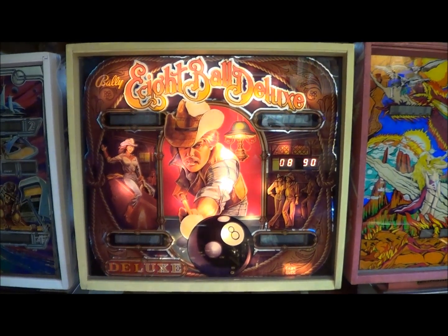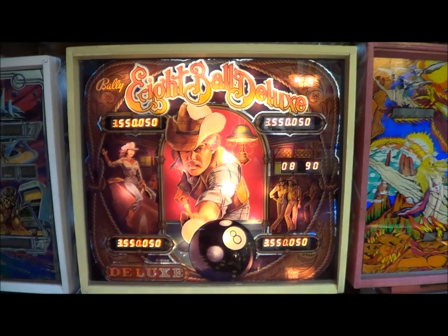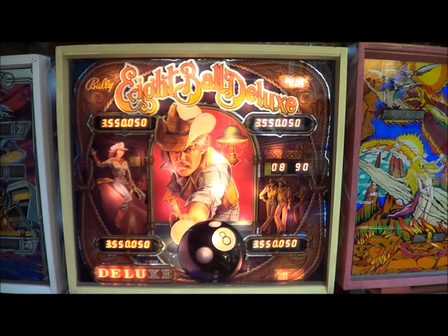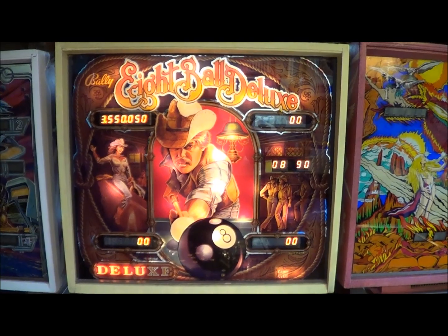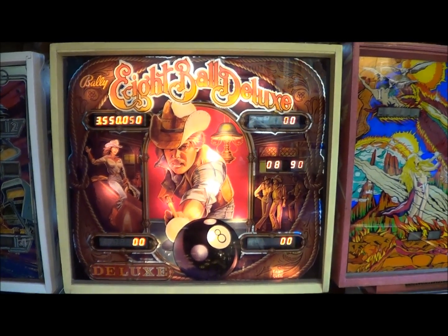On this video, Doug's Home Arcade showcasing my 8-ball Deluxe pinball machine by Bally, released in 1981. Now this particular machine you're looking at is a pretty rare model, and I'll go over the rareness of it in just a moment. But first I want to talk about why I have this game in my permanent collection.